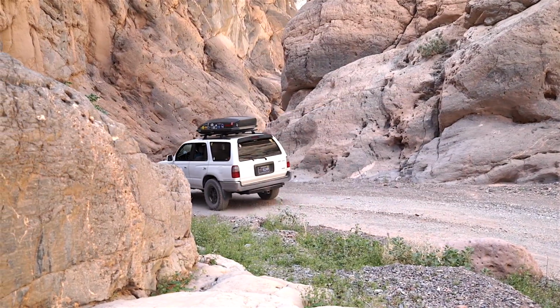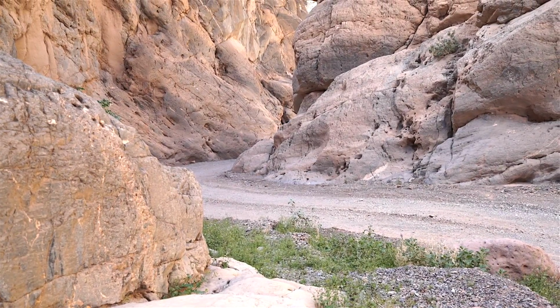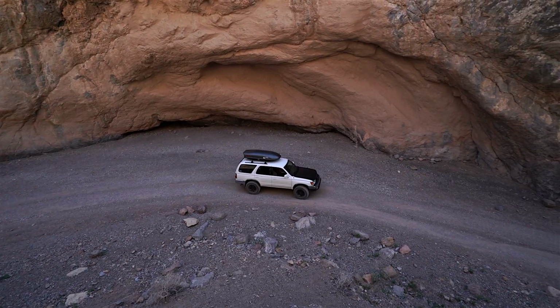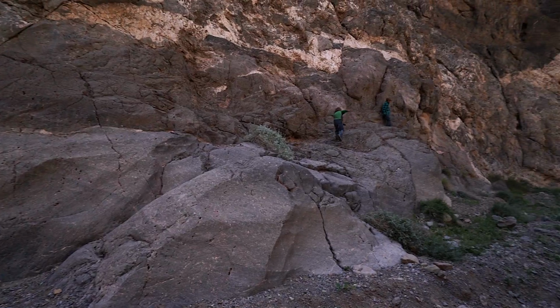From there, Titus Canyon gets tighter and tighter as the canyon walls close in. It's a really cool drive. Well, this is Titus Canyon. This is the tightest spot of Titus Canyon, I think, so far. There's a big overhang over there. It's super cool. The kids are climbing around on the side.